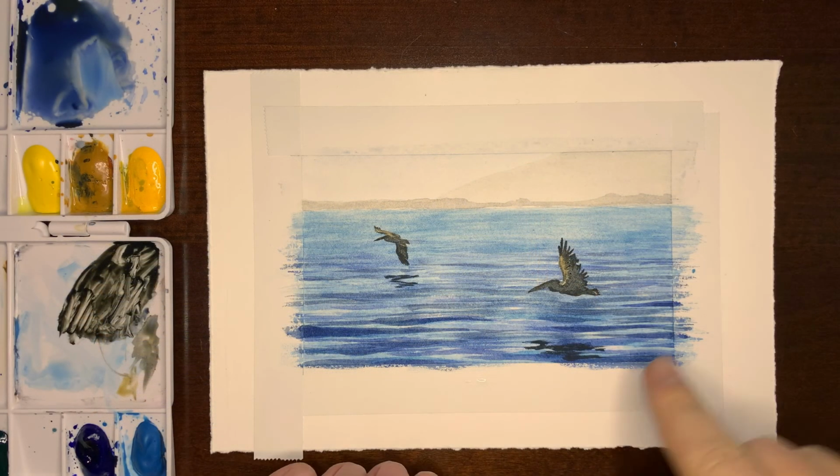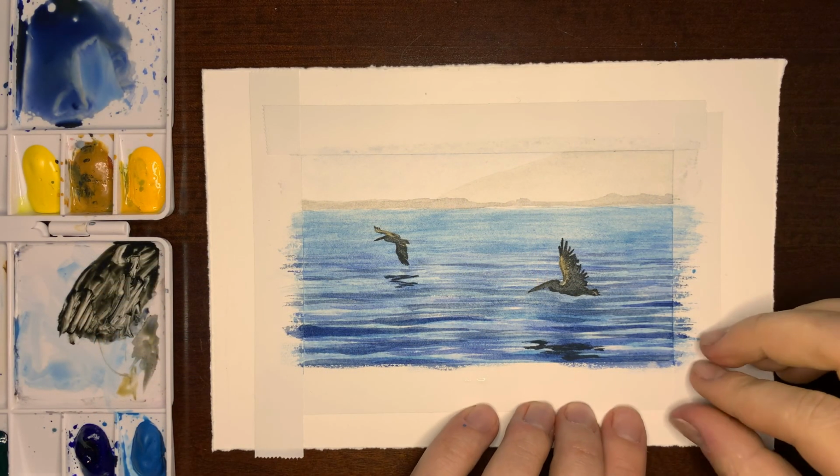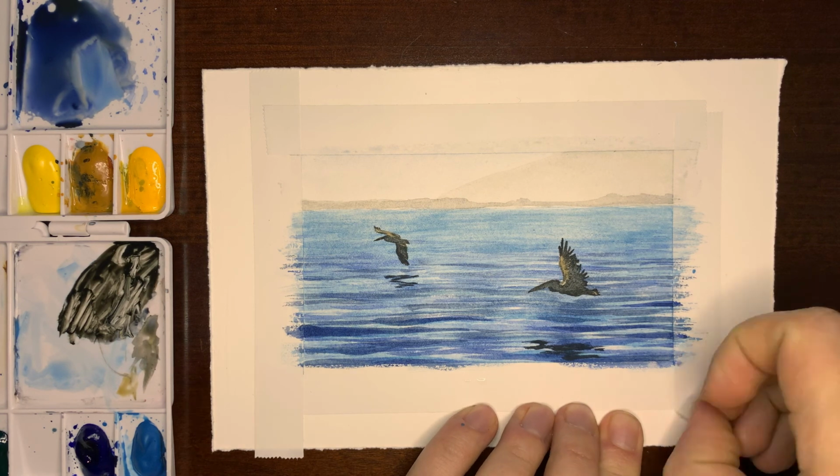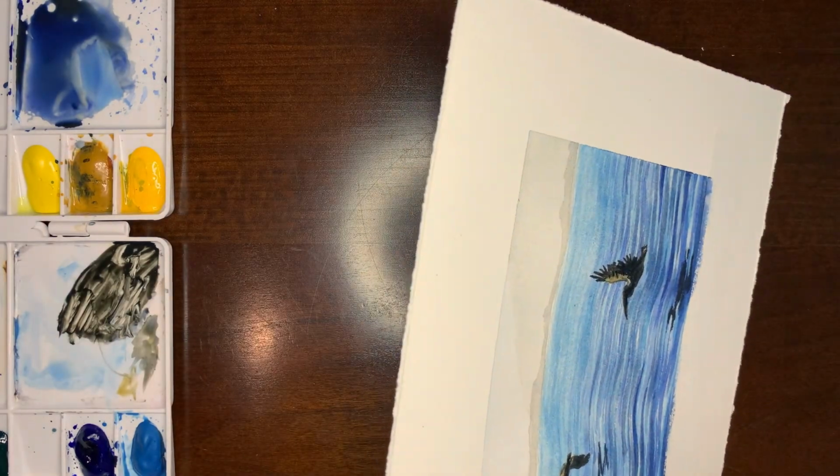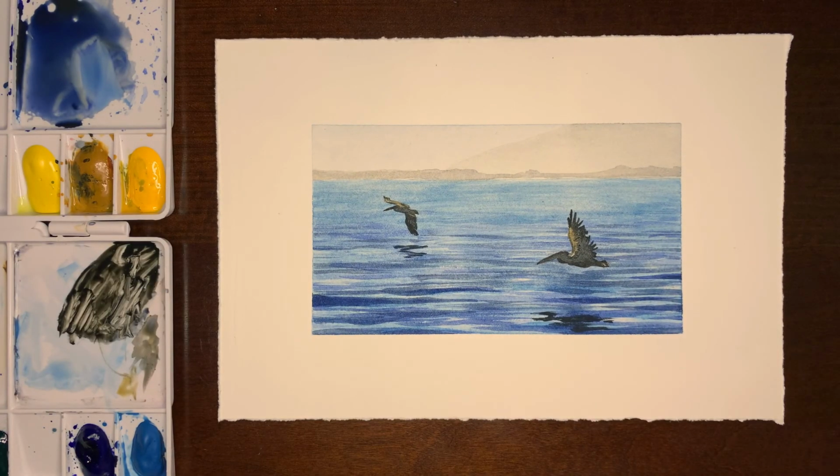So since the rest is dried, I'm gonna go ahead and remove the tape. I always love this reveal at the end. Look at that, clean borders. And there you have it. A little painting of pelicans flying over water.